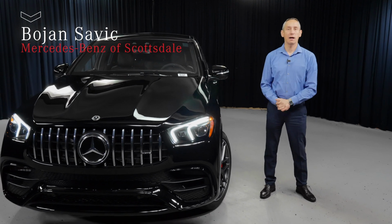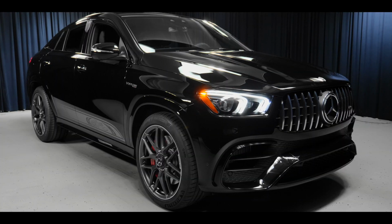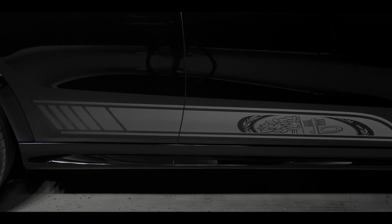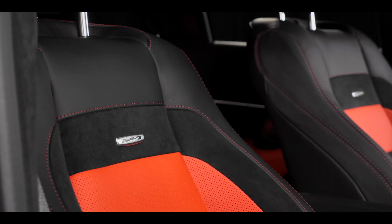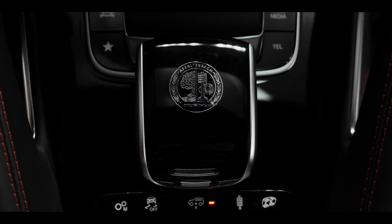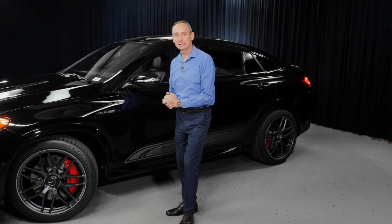I'm here to tell you a little bit about the 2023 Mercedes-AMG GLE 63 S Coupe Edition 55. That is one long name for a vehicle, right? Well, some of you are already familiar, some of you are not, so just to clarify some of the things.